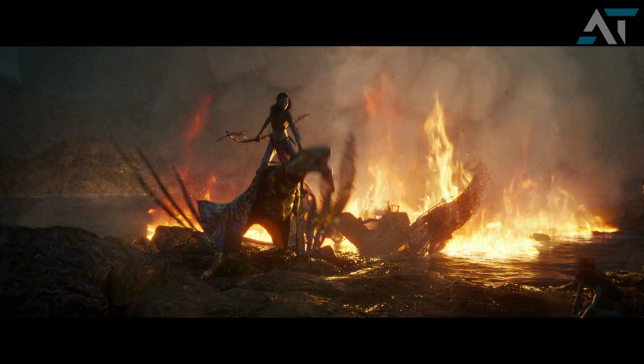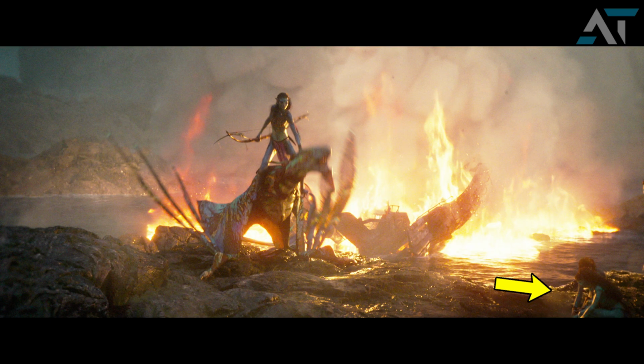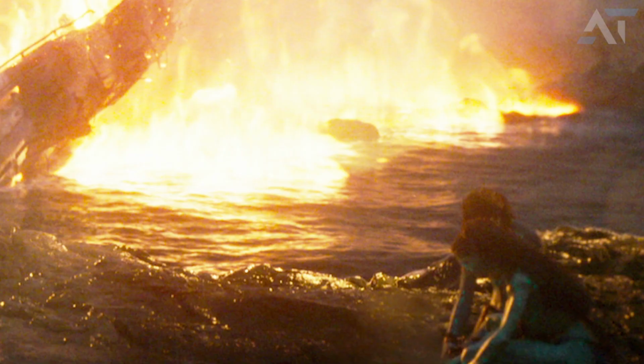In this shot of Neytiri getting on her Banshee, although it is dark, I noticed that at the bottom right there seems to be a person. When I moved this image to Photoshop and made it brighter, I actually noticed that there are two people sitting there. It's really hard to make out who exactly it is, possibly Tsireya and Kiri kneeling over somebody, but something you definitely do not notice when watching the trailer for the first time.